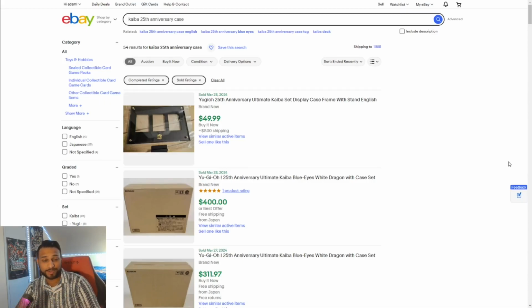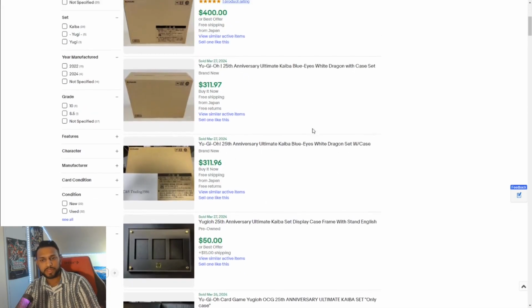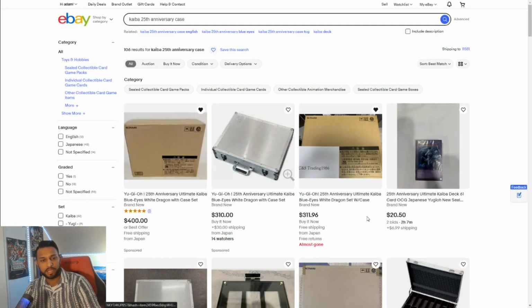The OCG briefcase is selling for about $300, $311, but with tax and everything, it's probably hitting around $340. $340 is what you're hitting at, right? So these are sealed OCG ones, and you can see there's more selling here. $311 right here if anyone wants to buy. Almost gone, by the way, but I would try to get your hands on that one.